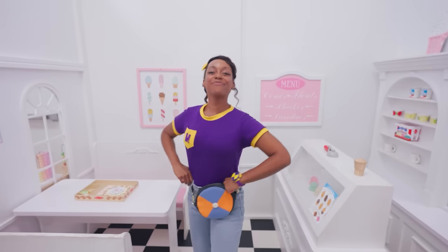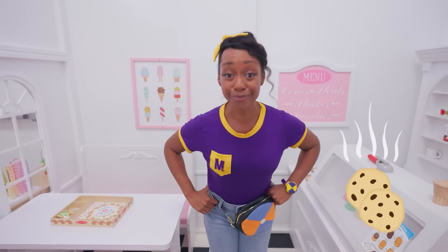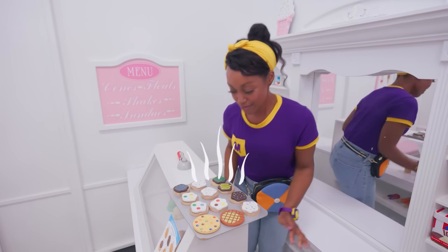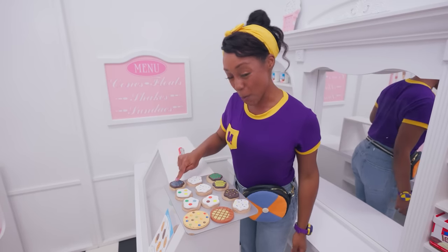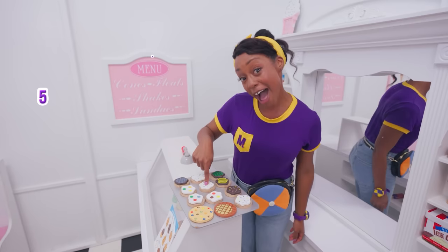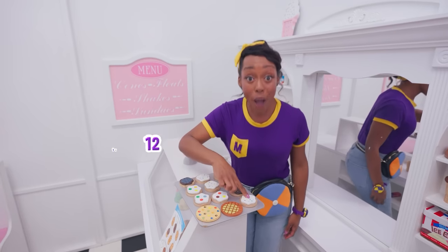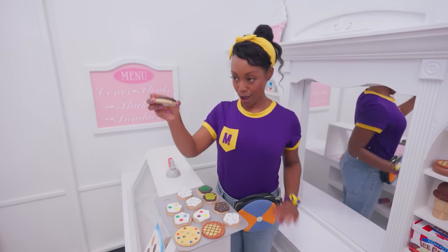Welcome to Meekah's Magical Ice Cream Parlor. What's that? Fresh baked cookies? Coming right up. Look at that, fresh out the oven. Whoa, they smell delicious. Let's count them. 1, 2, 3, 4, 5, 6, 7, 8, 9, 10, 11, 12. 12 crispy cookies. Let's taste one.